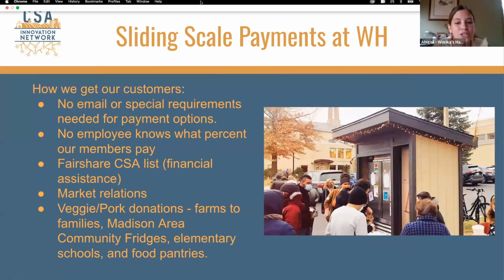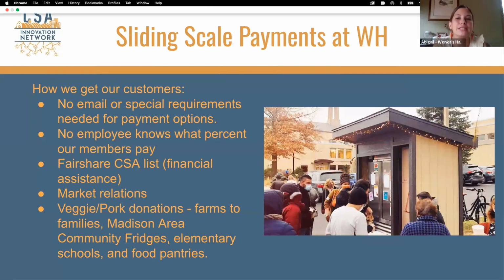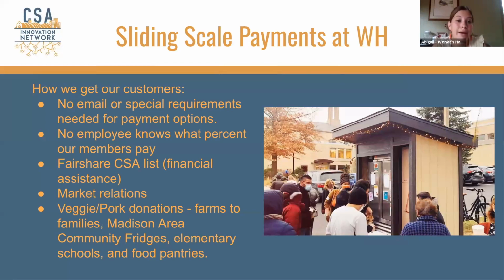So I just wanted to touch on a couple things about our members. When people are checking out and getting the CSA online, they don't have to email, they don't have to do anything special. Every single person goes through the checkout the same and then chooses in the drop box what they want to pay, between 50% to 150%. And every single person goes through that.